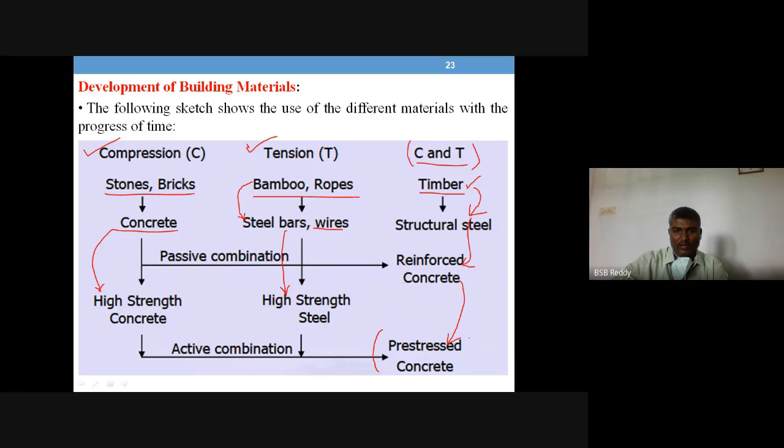So where you are now, that means today's technology is to use pre-stressed concrete for both resisting compression and tension. Okay, so we are in the stage of switching over from RCC to PSC. We will see the application part and advantages, disadvantages, all that. This picture will give you the idea of how the materials have been developed from ancient times till date.